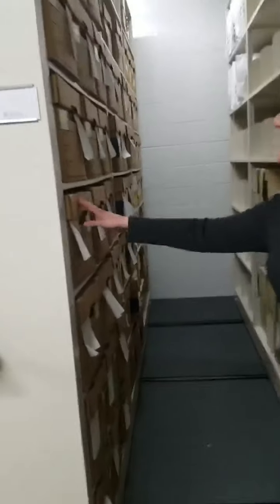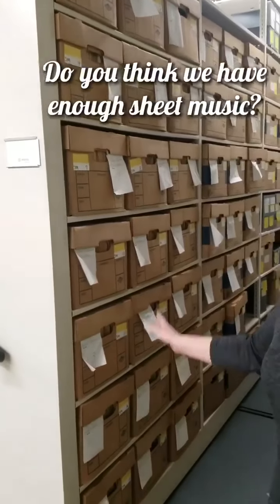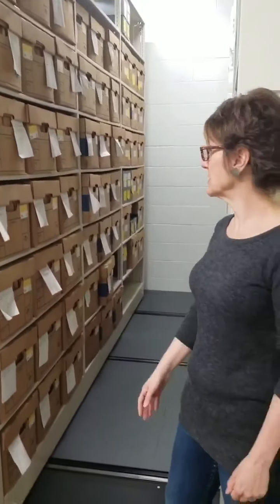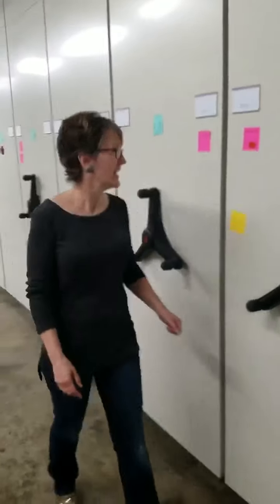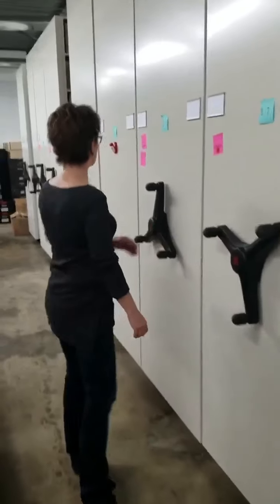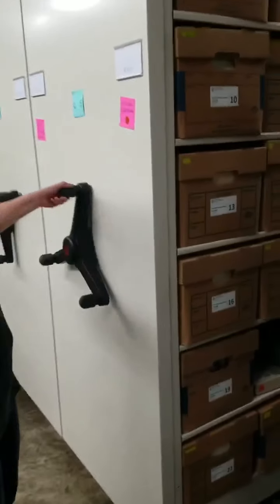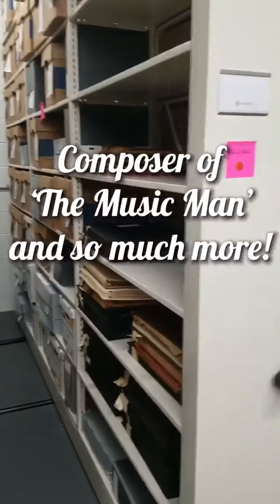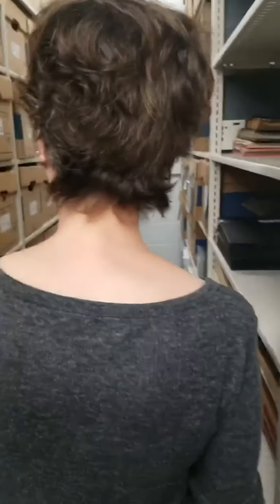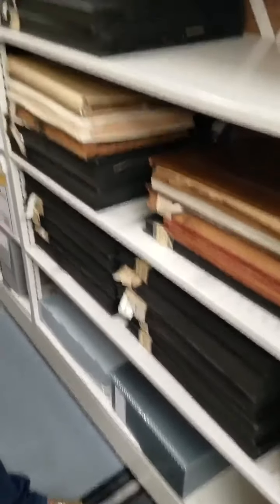Over here is a large collection of sheet music that we have, Bob Grimes. We have a lot more sheet music, but this is the biggest one that a volunteer has been working on for a long time. And then coming back here, this is where we house Meredith Wilson's collection. And some of those materials are out now being digitized. But you can see we have lots of boxes. Meredith's scrapbooks are here, and we have other materials and a few other collections to go with it.